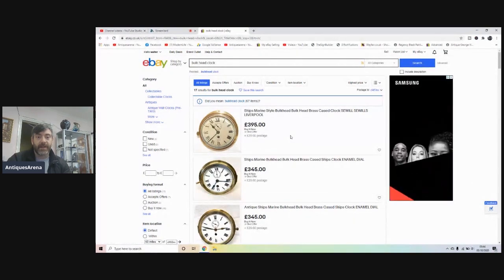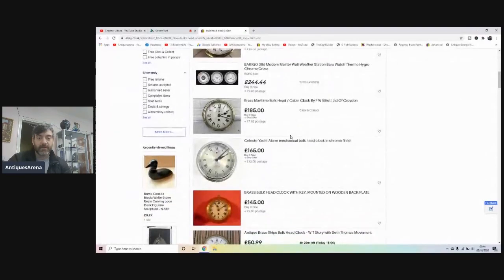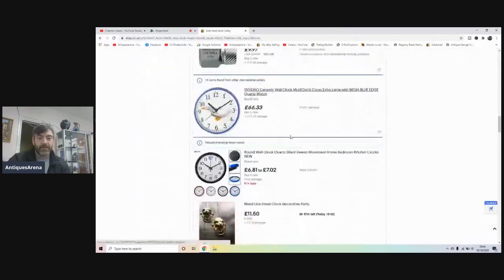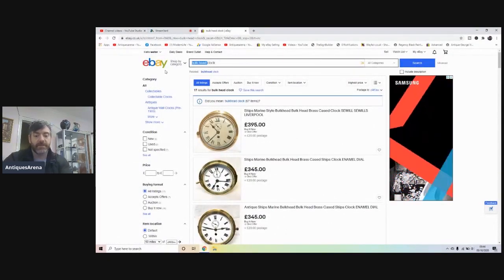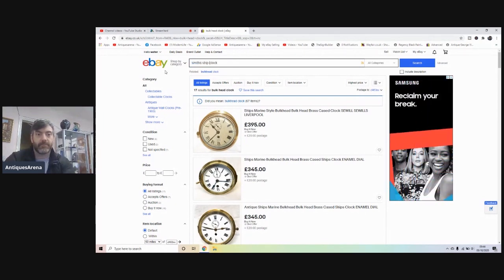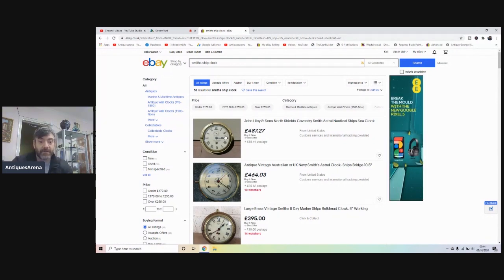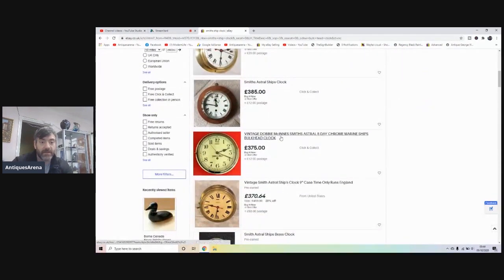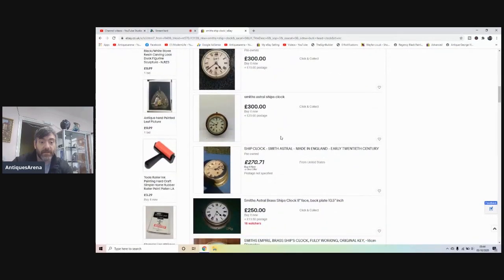So there's 17 bulkhead clocks, 400, 350, 300, 165. So the prices are all over the place. Let's have a look for Smith's. Okay, so I've typed in Smith's ship clock here. And you can see some of the prices are crazy money. I'm not expecting anything like this. Gives you an idea, though, if you see bulkhead clocks, to pick them up.